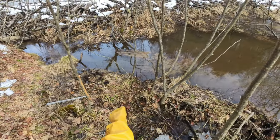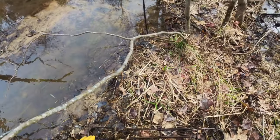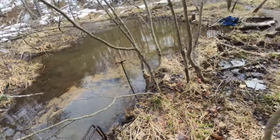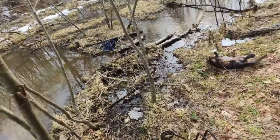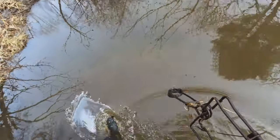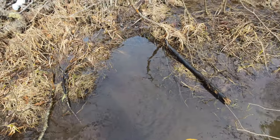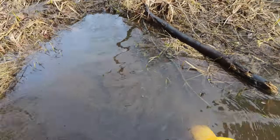Get this trap reset. Well, I got 2 beavers from this trap in the same exact spot. I actually caught the first beaver through this trap as well, down over there. So this trap has caught every beaver that I've pulled out of here. Must be the lucky one. A little shallower over here, a little shallower over here, and this is where they want to go. Right down through this deep portion right here.